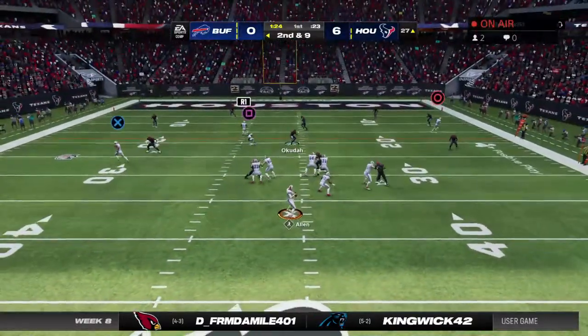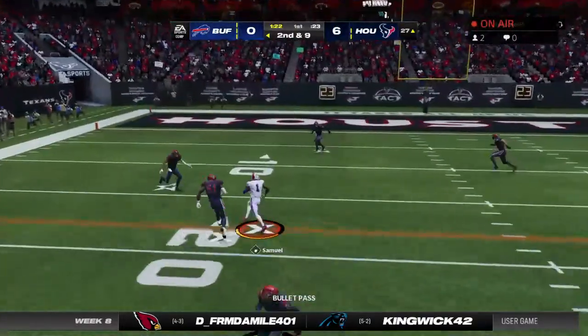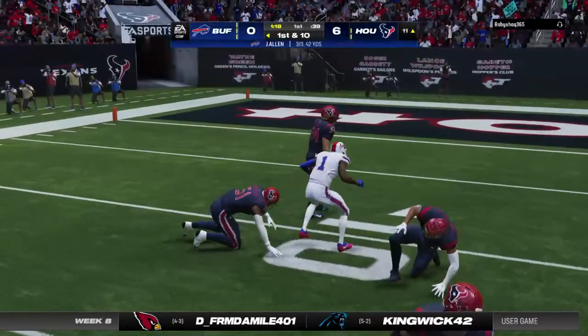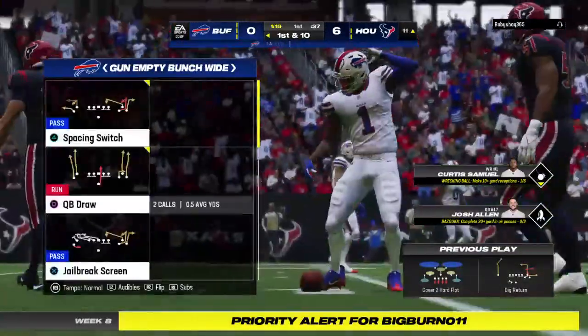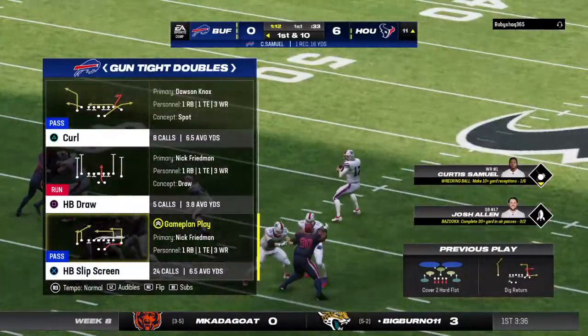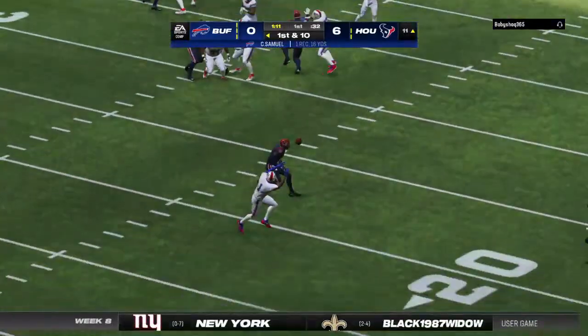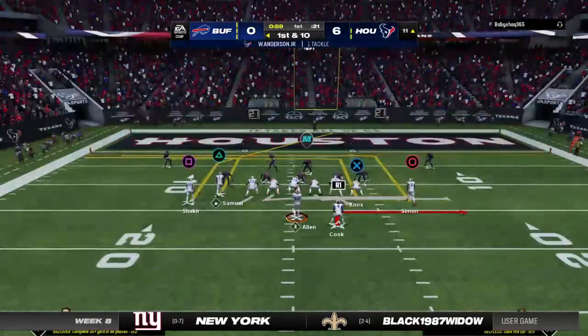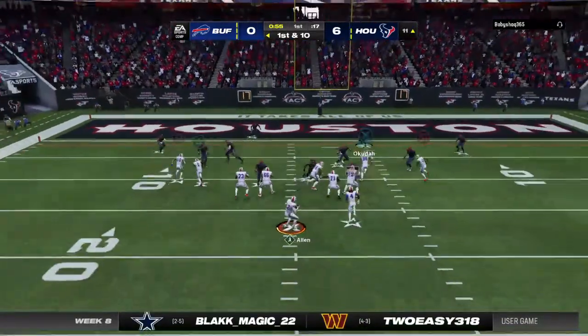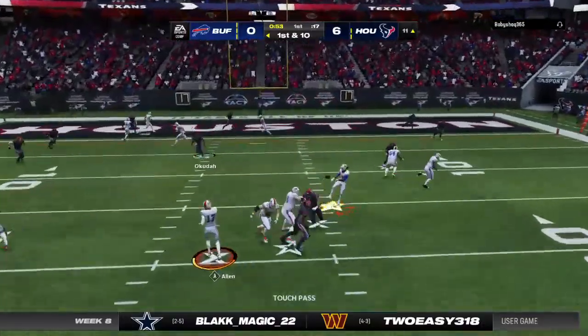Allen looks to throw on 2nd down. Open man is Samuel, complete. And down inside the 15, shy of the 10. The Bills passing game, getting them down the field. They've got another first down. And this is exactly the kind of drive you're hoping for out of the gates. They're mixing the run and the pass well, keeping this defense off balance early. And they're on the march here with another first down.